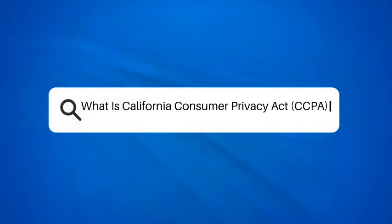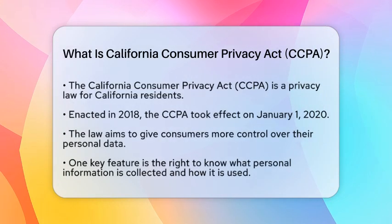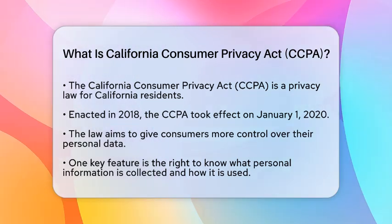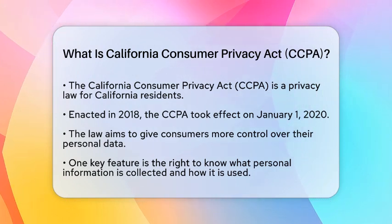What is the California Consumer Privacy Act, CCPA? Have you ever wondered how your personal information is handled by companies? The California Consumer Privacy Act, often referred to as CCPA, is a law that aims to give California residents more control over their personal data. This law was enacted in 2018 and officially went into effect on January 1, 2020.